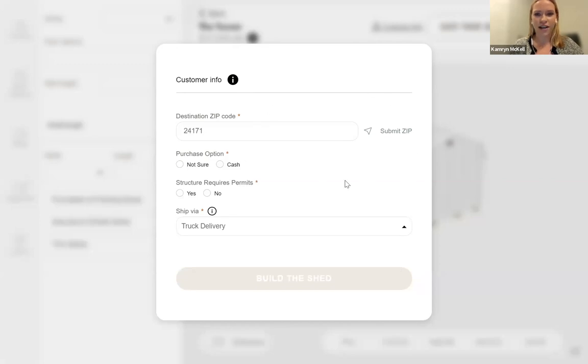So to get started, I'll enter some of my customer information. And you'll see here one example of that Logik rules engine running. Once I've submitted my zip code, I'm able to see my additional purchase options that are available for me specifically. So it's a very personalized experience.